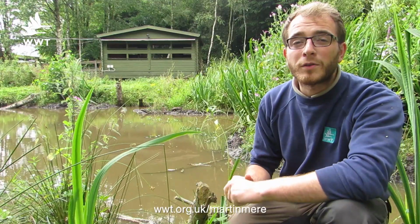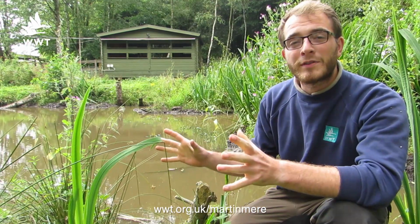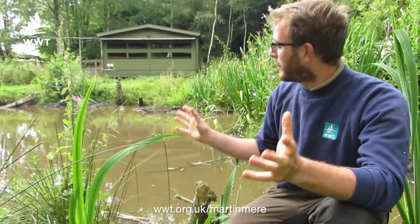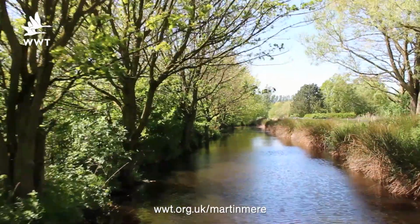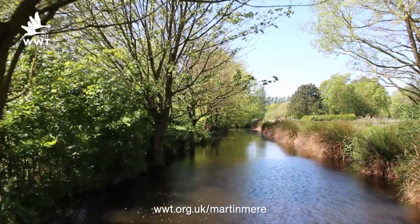So although the water voles are having a hard time nationally, at Martin Mere they're doing fairly well. Out on the reserve in all our ditches we've got loads of water voles, and even in the grounds, in places such as this in the beaver enclosure and on the canoe safari, the water voles are thriving, and it shows how a well-managed habitat can provide fantastic living spaces for this endangered species.